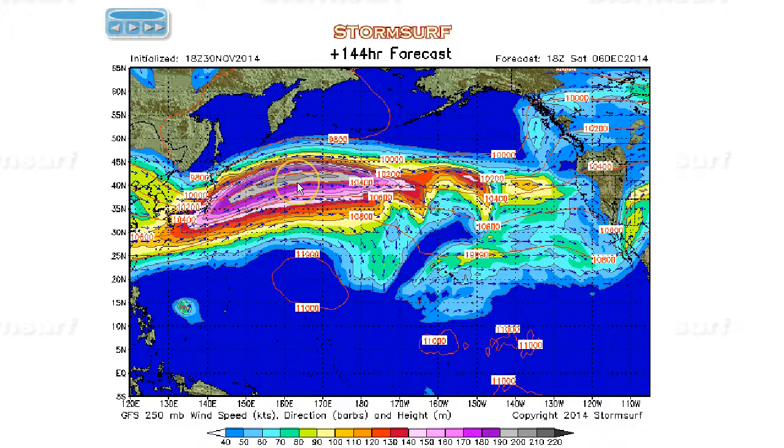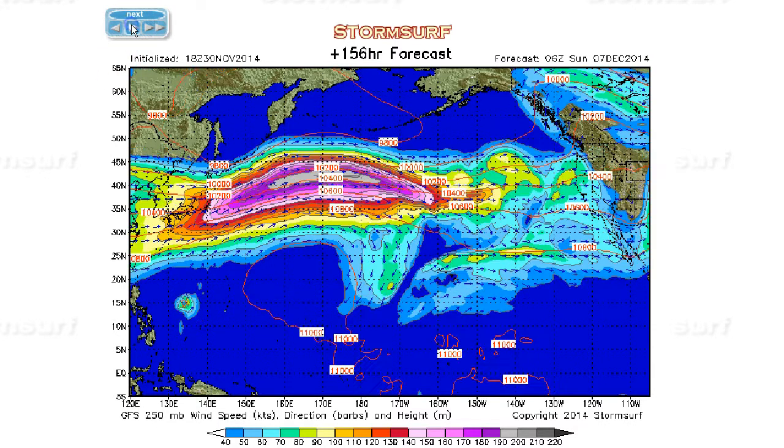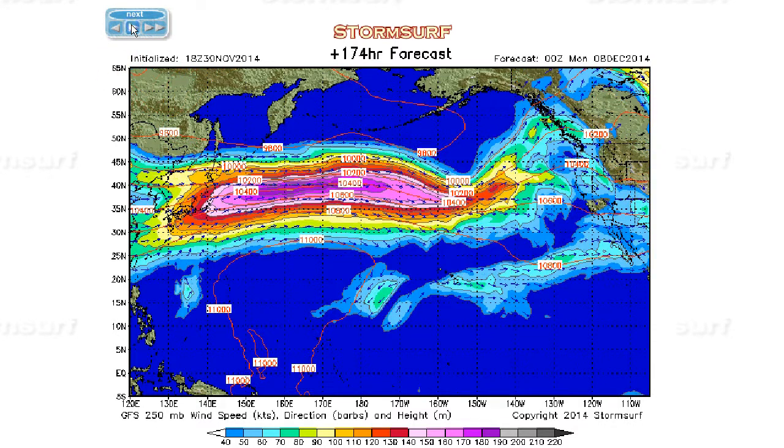Now we're into Saturday. We've got 200 knot winds in the jet stream, running pretty much flat west to east on the 40 north latitude line here. But that's an impressive amount of energy. We just need a trough to start forming out of it.